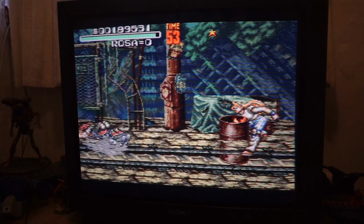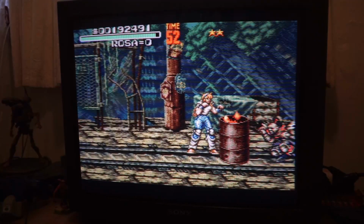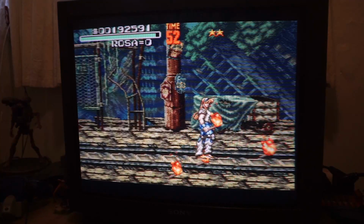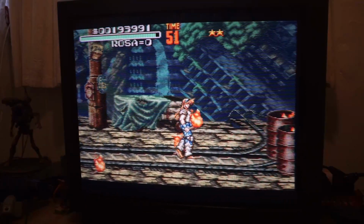So that's Undercover Cops on the SNES. If you like it, go and pick up a copy if you can. Makes a fine addition to any SNES library. Let's set some people on fire before we finish.